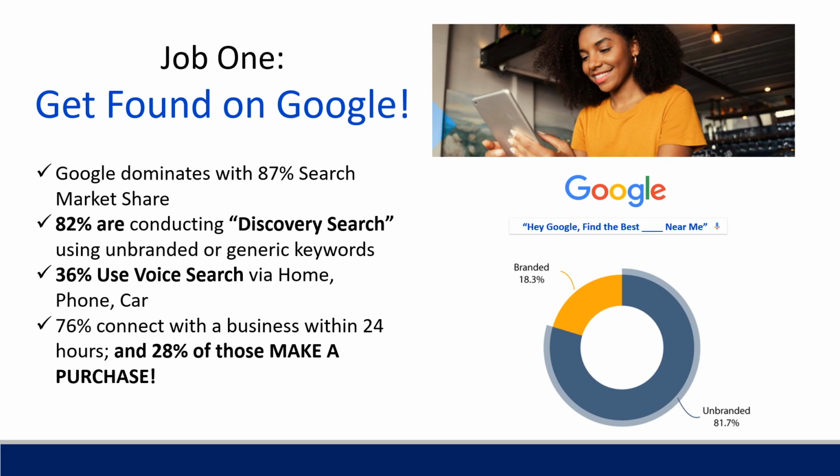When consumers are ready to buy, more than likely they're jumping on a search engine, which typically is Google, and they're doing what is known as a discovery search. They're not typing in your business name, but they're using generic keywords to find what their options are. This is often surprising to businesses that have been around for a long time. They think everyone knows their name, but that's not how consumers search. Only about 18% of the time will they type a business name in. So it's key that you get found in that unbranded search.